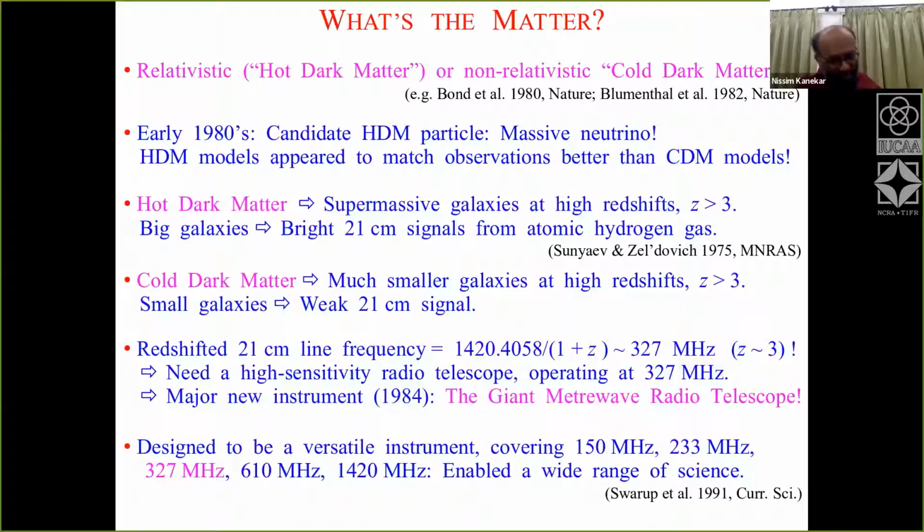And Govind, being an intelligent person and his team being superb, designed this telescope. Although the primary science goal was to do redshifted 21 centimeter, Govind designed the telescope to be versatile, not purely focusing on one frequency and one science area, but to cover a range of frequencies, 150 to 1420 megahertz. This immediately enabled a wide range of science, not just high redshift 21 centimeter emission. That tells you a lot about the thinking of people at that time, and that has had huge implications for radio astronomy in India.